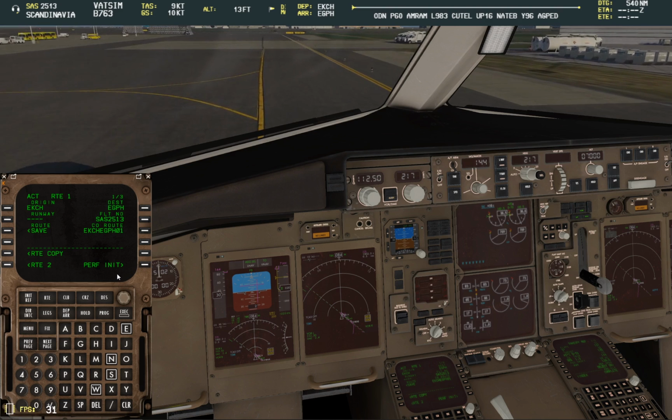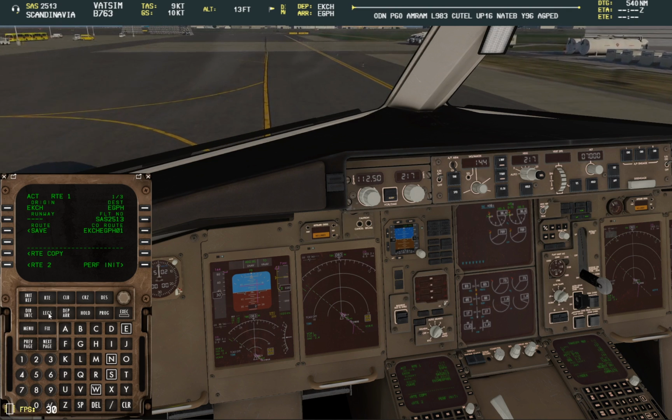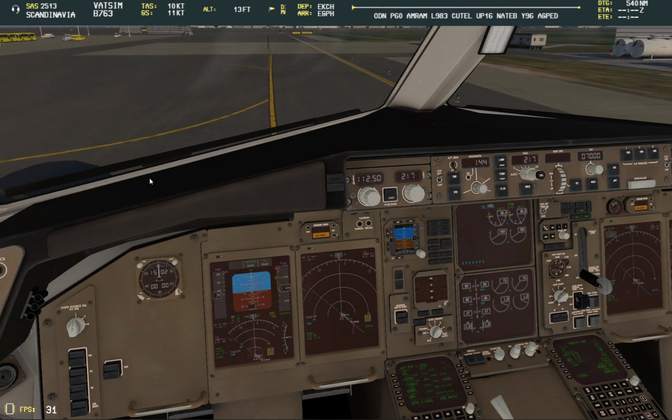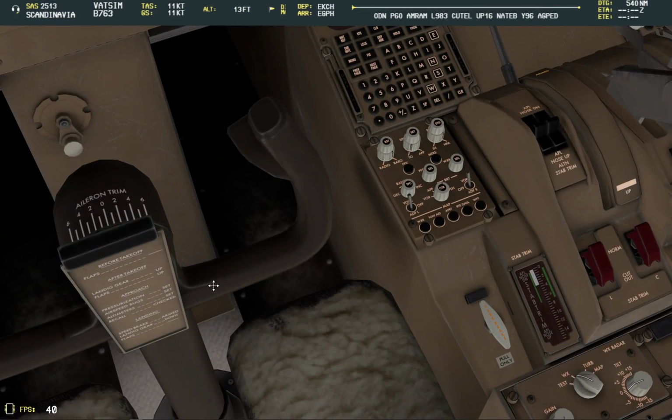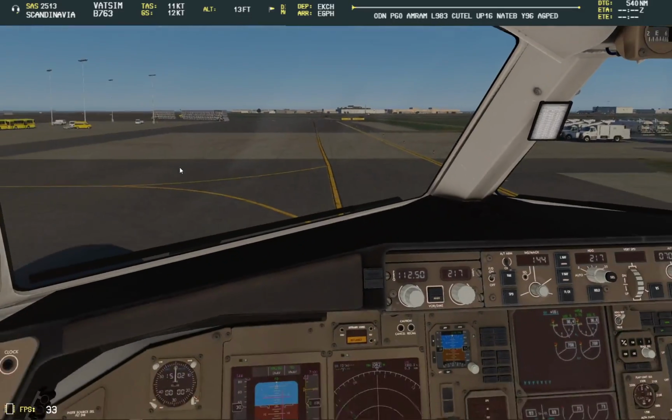Northern 8 and 9er, you can taxi. Oh, I can't see this here, it's been set. Charlie 34 via Delta and trim is 3.5, it's good.